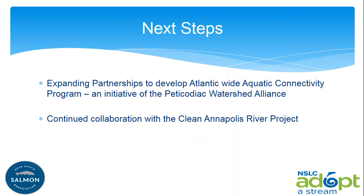Next steps in the program, we are getting pretty excited. We think there's going to be the opportunity to make the training and the materials that we've developed a little more widely available. The Petitcodiac Watershed Alliance is leading an initiative to develop this Atlantic-wide. We're working with them, and the Clean Annapolis River Project, as a leader in Nova Scotia, is also very closely involved. So for those elsewhere in the Maritimes, you can watch for that and for some opportunity to do more: get into really how to assess culverts, get the data analyzed, and then look at what your remediation options will be in time.